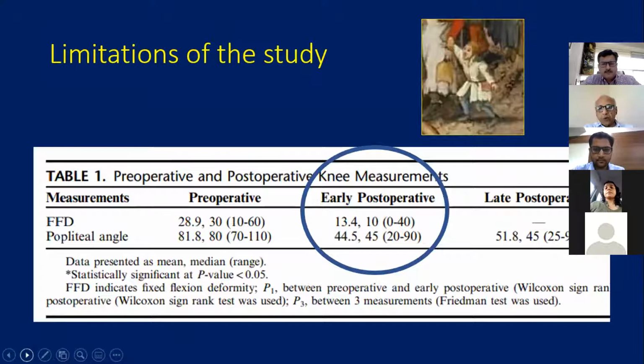Right. So basically, what you said about this early post-operative period is, when you do a hamstring release, you get a quick correction, right? So the surgeon, when they decide to go for the 8-plate, would go for the hamstring release first. And after that, if there is a substantial fixed flexion deformity, then only they will go for the 8-plate. So what is this early post-operative correction? It is on the 7th day, 10th day, 3 months. So they have defined the early post-operative period as up to 6 months.